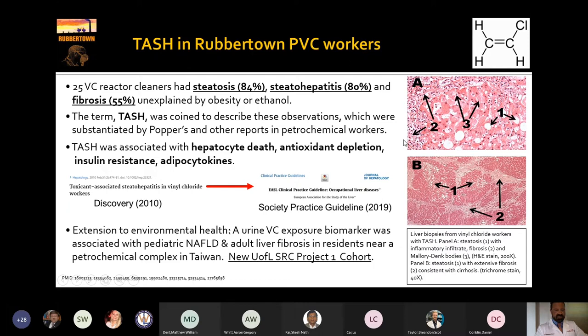And again, we've gone from discovery to practice guideline on that. More recently, this work has been extended to environmental health, not only here in our Superfund, which I'll show you a little bit of data for, but other groups have now measured urine vinyl chloride exposure biomarkers in residents that live near chemical plants, and found that these urinary biomarkers were associated with liver disease, both in kids and adults. So it's taking it from the plant out into the environment. Those studies were in Taiwan.